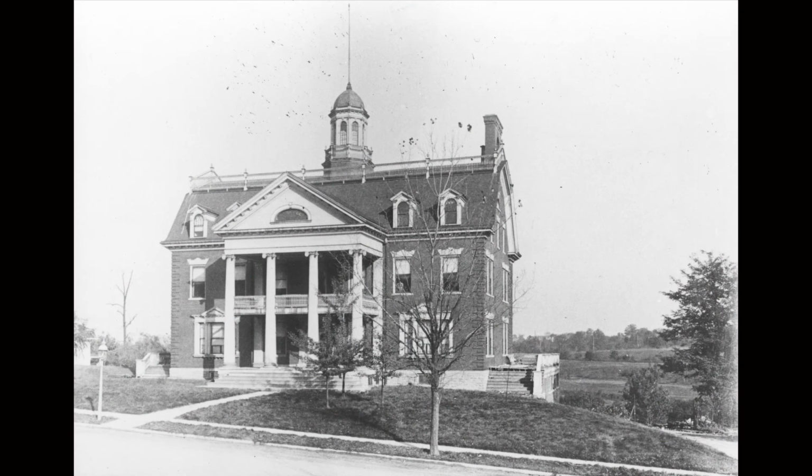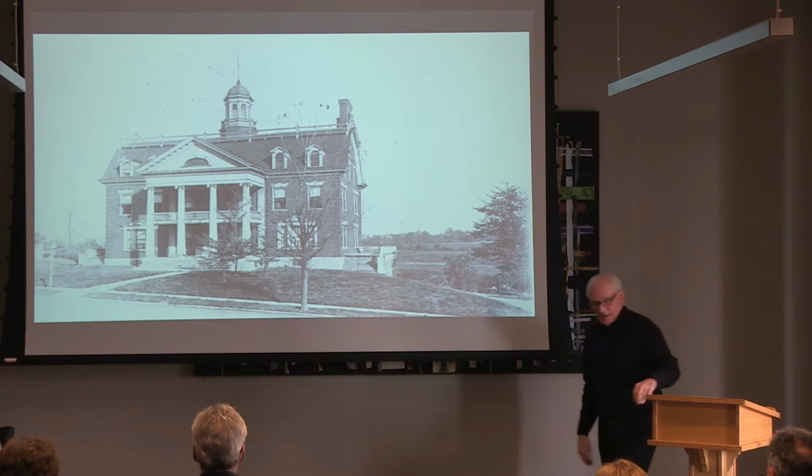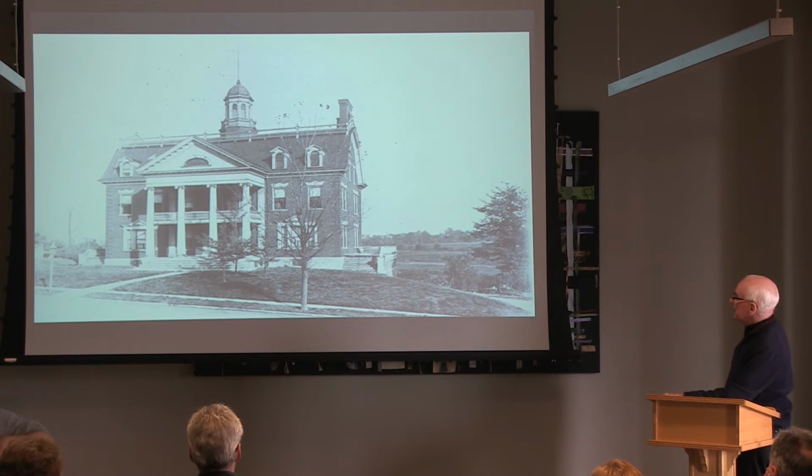And there is the Union Building. This is the Avondale Country Club building. It was a very lovely building. And of course, out over here would be where the Hinkle and buildings like that stood. Let me show them the next one as well.